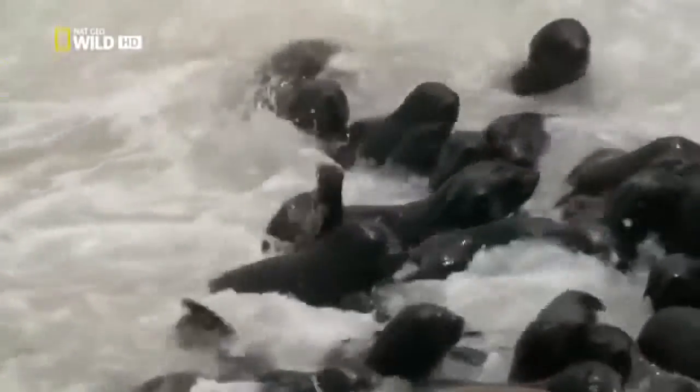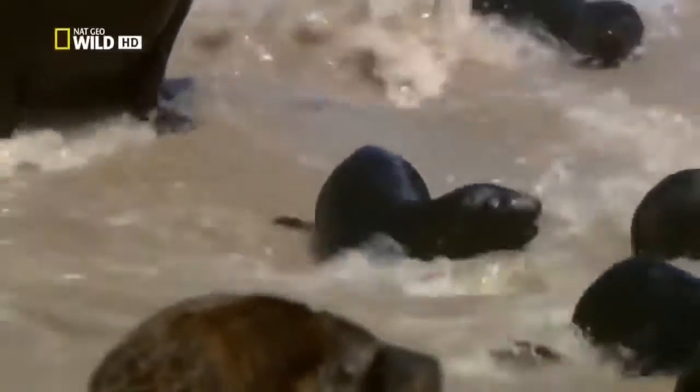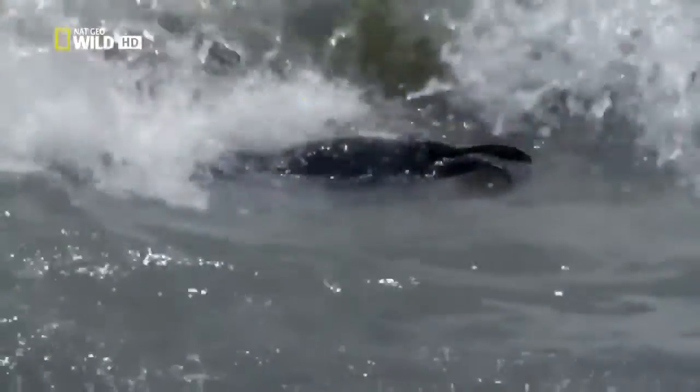The pups fight desperately against the onslaught of the waves. The baby is washed out to sea along with the other newborn seals. Seal pups can swim, but they don't have the protective layer of fat of adult animals. The pup fights for survival.